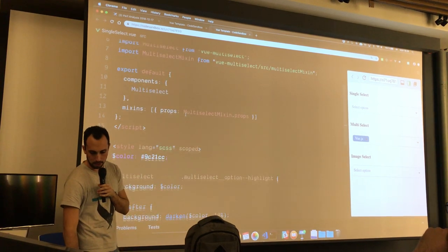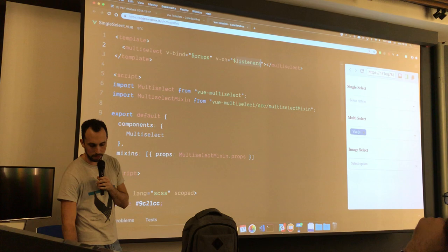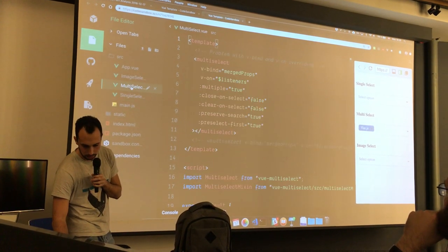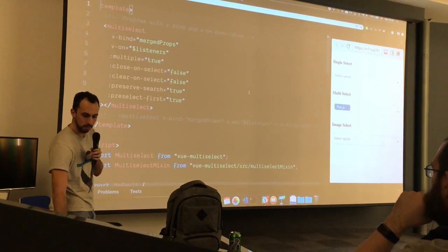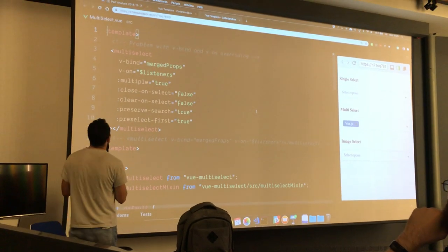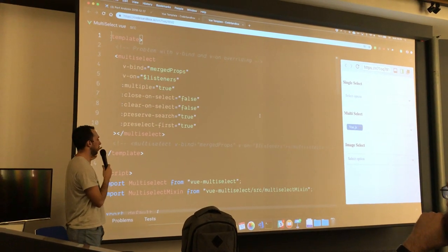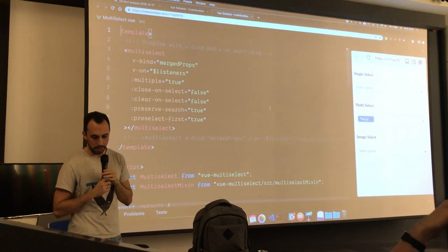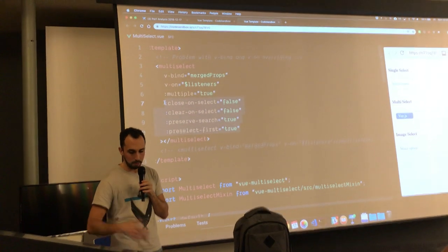Okay, this example was a bit simple, and maybe we still don't see the value so much here. But let's take a look at the multi-select one. So here we have already a bit bigger component. Well, there are some options that we want them to be like this, like most of the times.